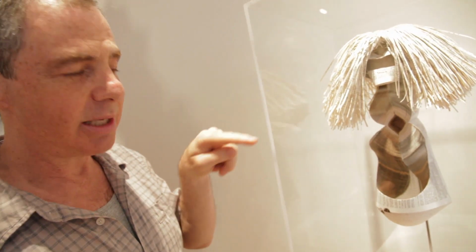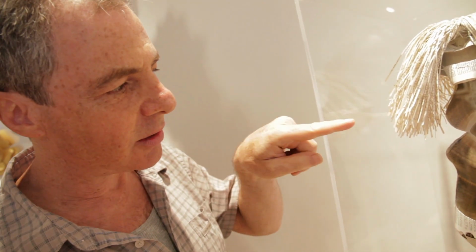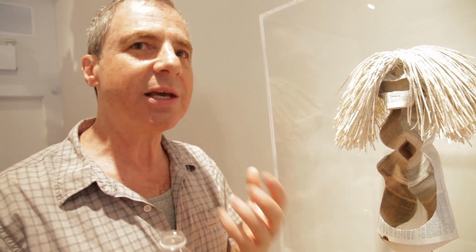And the edges I actually burned, on a scroll, not a scroll saw. I do use a scroll saw, but this particular piece I used a band saw. And then it's held together with a piece of wood in the mouth, and I wanted that sort of sense of speaking words or speaking in tongues, etc. But it's this idea of eco-cover.